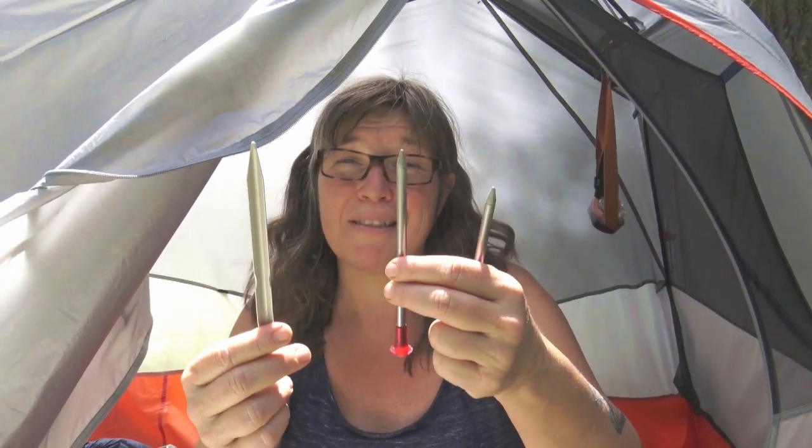Weight of this tent is 2 pounds, 10 ounces. I've done a couple things to shave maybe an ounce off. One is I had 2 or 3 of these MSR carbon tent stakes and I switched those out for the ones that came with the tent. There might be like a half ounce difference in each one of these. So I don't know, maybe that's an ounce that I cut off. So I'm down to 2 pounds, 9 ounces.